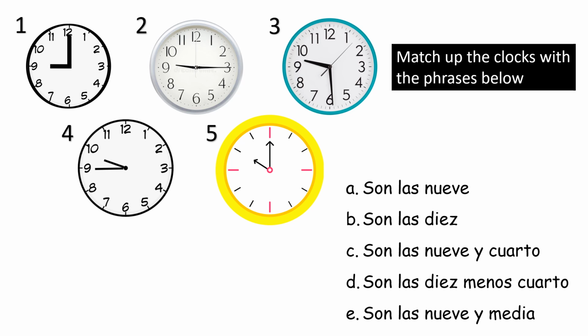Number 4 is 9:45, so that in English it'll literally be it is 10 o'clock minus a quarter. So the Spanish is son las 10 menos cuarto. And number 5 is 10 o'clock, which is son las 10.